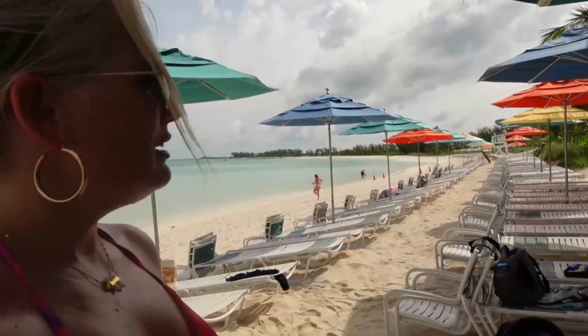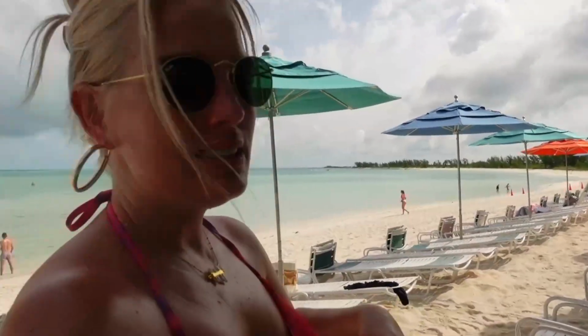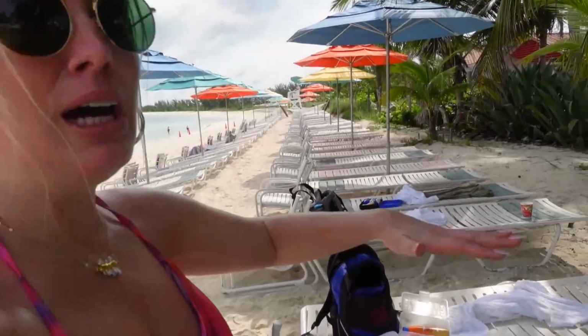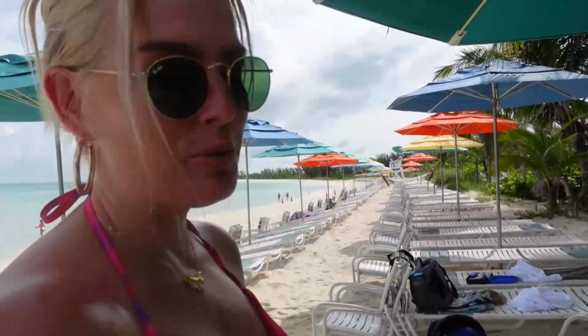One thing I want to point out for returning guests: you may have noticed in recent years that there's been a really sharp, steep pitch towards the beach, and the chairs have been on an angle like these behind me. Well, Disney has flattened out the top and the shade under these palm trees, so you can lay totally flat. It's really nice, a lot more comfortable.